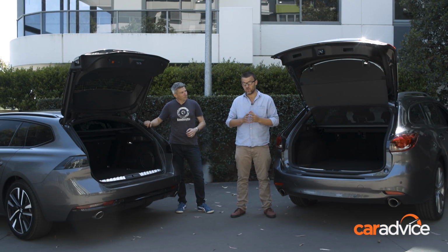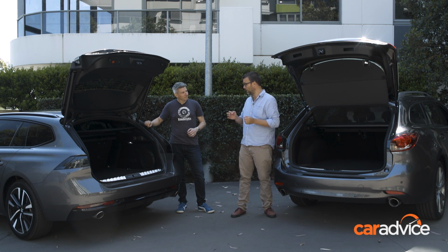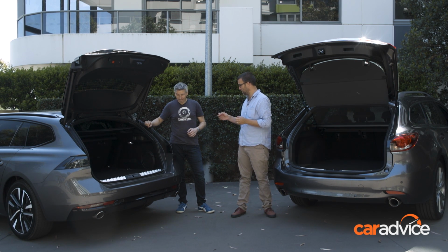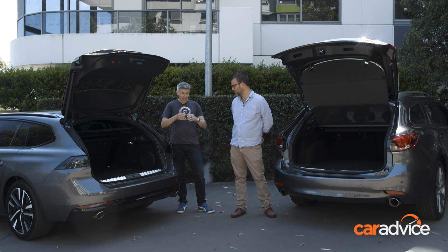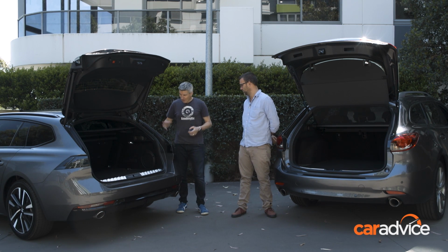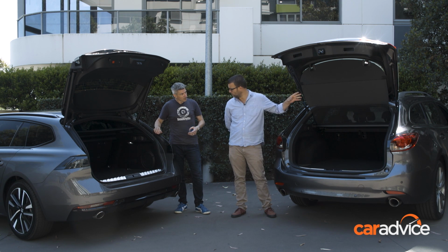Now, tech and features are all well and good, but there are a few things that a family wagon needs to do well at its core. And I think you'd agree with me, Jez, the boot is one of those things. Yeah, you definitely want a big boot. And look, we did get the tape measure out earlier because we're very thorough testers, of course. And we established that the Peugeot's boot is a few inches wider. Yep, but this Mazda is a little bit longer.